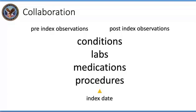If we break it down a little further, there are the phenotypes that occurred before the index date, what we're going to call pre-index observations, and those might include existing medications or comorbidities or relevant medical history that a patient might have.